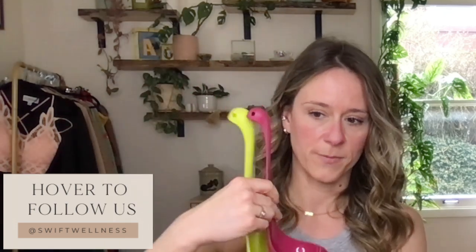It does have little feet so that it can rest. It does kind of tip back. I can't probably put it on my hands per se. It's going to hold like that. So it kind of sits back a little bit. They do have feet. You just want to be a little careful because they will kind of slide.